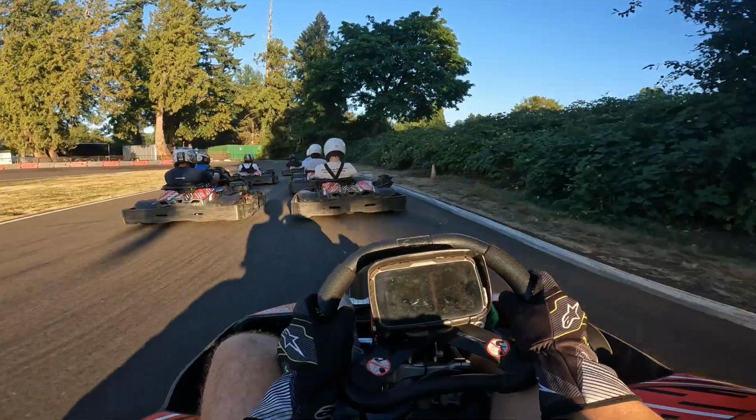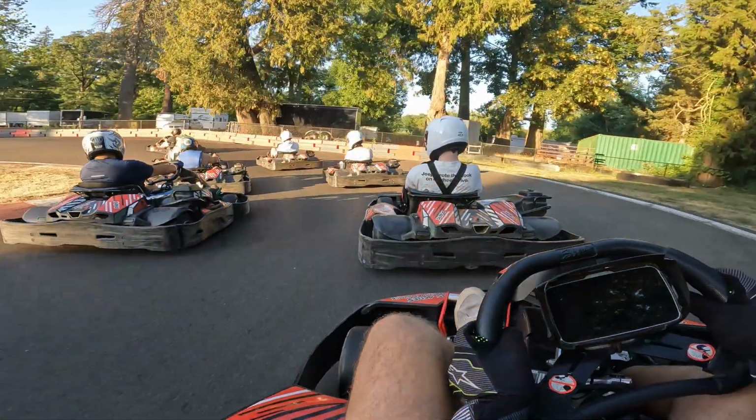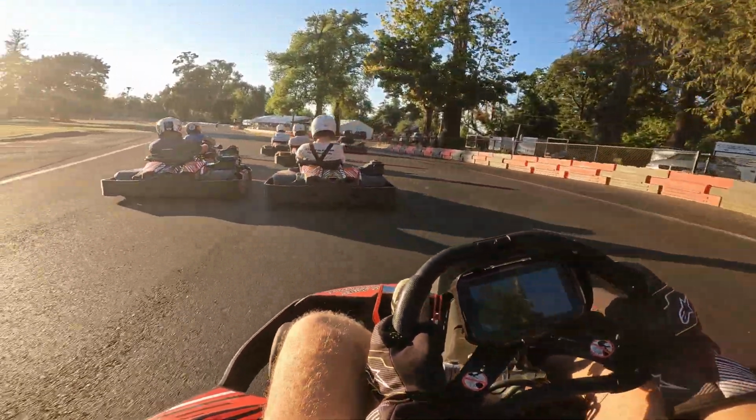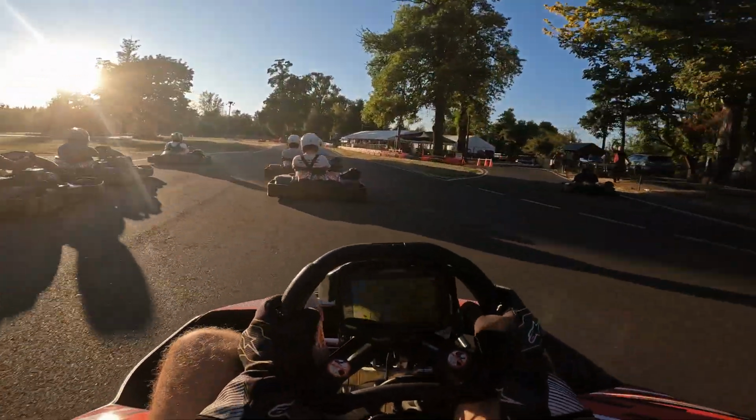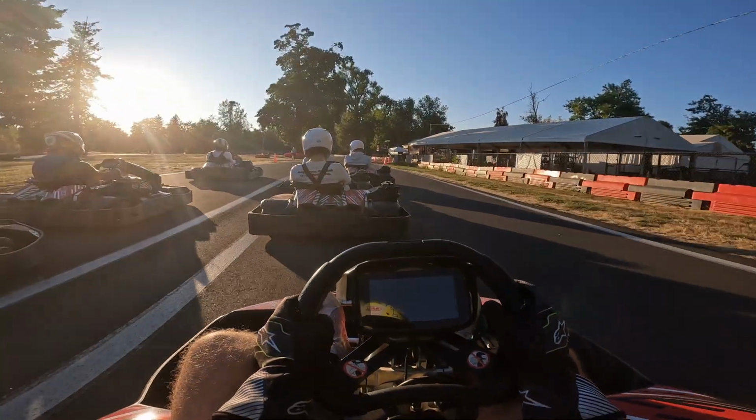So we're going to come here along the final corner, side by side, and line up. And the start of this is a little bit different than in the past. Basically, pole position decided when to go within the start box. So here we go.